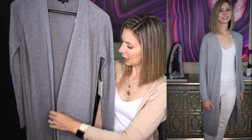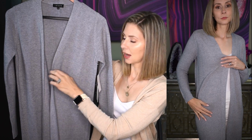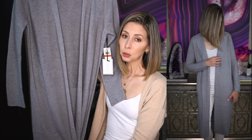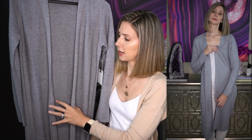And I also really liked that it has this pattern where it's kind of got the horizontal ribbing here and then the vertical ribbing down here, and it does the same thing on the back. So I do like this. I'm maybe a little less in love with it once I got it and tried it on. And because it's one of the more expensive items for the sweaters and things, I'm not sure if I'm going to keep this one.